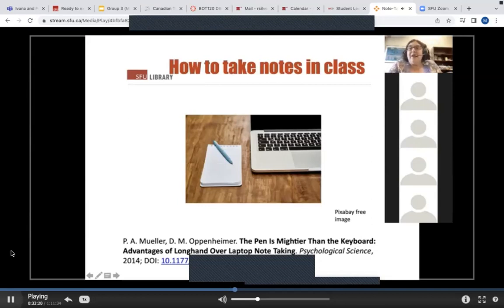So there has been actually a lot of research about the value of taking notes longhand, whether that's paper and pen or on a tablet. I don't know if a tablet has been specifically researched. And part of it is the distraction factor. If you don't open up your laptop in class, then you have no way of navigating to other screens. But this particular study that is listed here, the way they did it was that you could only take notes if you were taking notes on a laptop.